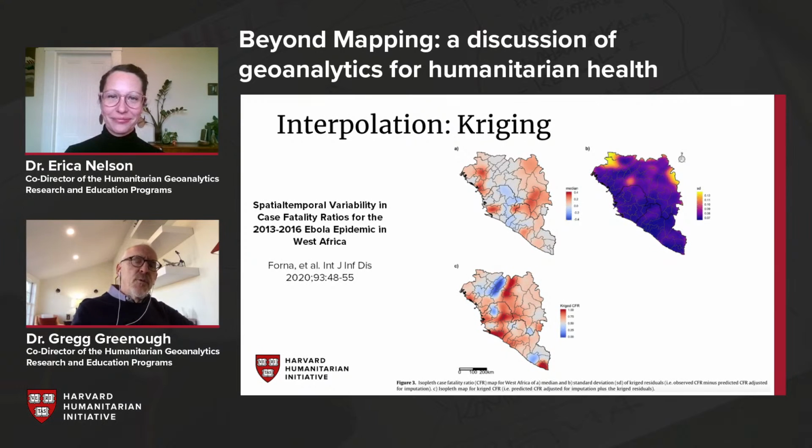And so the point of this really was to look at spatial temporal variability in case fatality rates. And just for a quick definition, case fatality rates are the number of deaths from a certain disease over all those who have the disease, right? And as we remember, with Ebola, it can be quite high. The lethality is pretty high, in the 60 to 80% range.